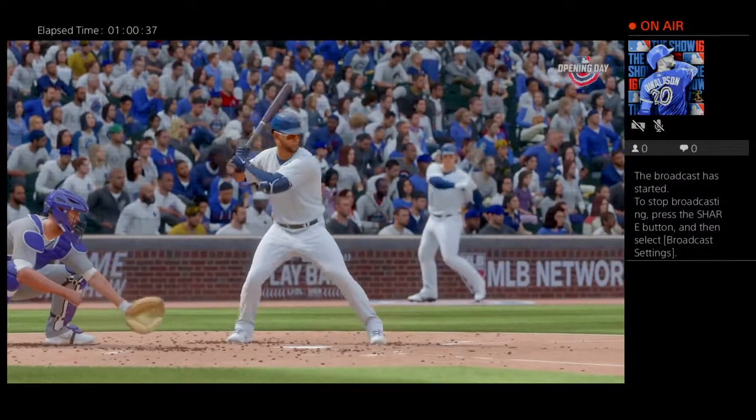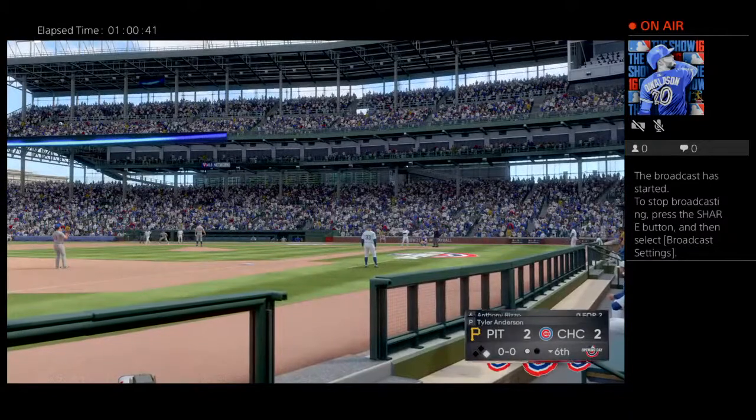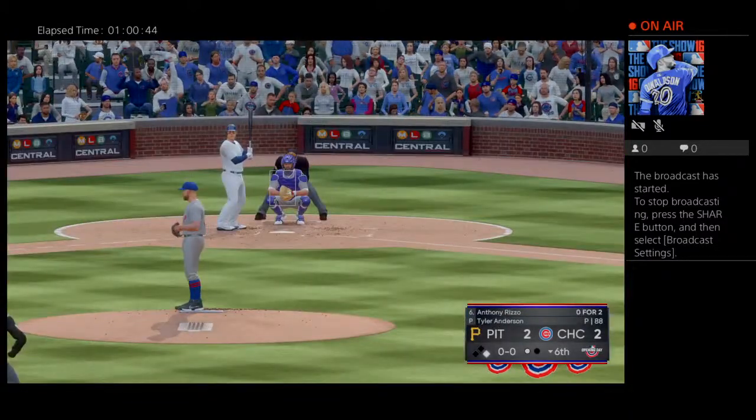Yeah, took it right back at where it came from. All you're trying to do is avoid the corners. Hit something hard up the middle, whether it be on the ground or in the air. You're going to drive the run in.